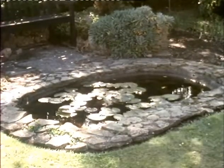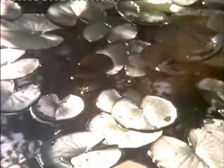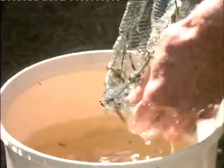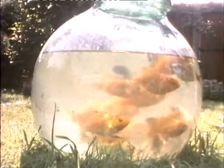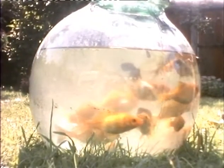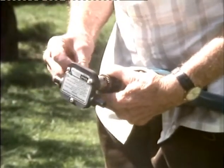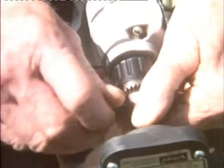Now normally the fish pond is cleaned out every 3rd year, but this summer the blanket weed is so dense that Fred has to clean it out completely. His first task is to remove the goldfish. Then an electric pump is prepared to empty out the water, which in fact in Fred's little pond is about 450 litres.